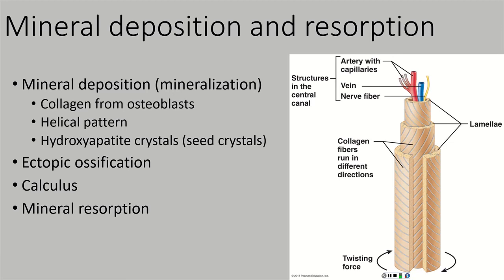Now, sometimes we'll have a similar process occur where it's not supposed to, and we call this ectopic ossification. Ectopic just means out of place. You've all heard of an ectopic pregnancy. This is where a baby is developing outside of the womb, outside of the uterus. Well, ectopic ossification is when this hardening process, this calcification, is happening in an otherwise soft tissue. And what happens is it starts to develop a mass called a calculus. A calculus is just a calcified mass in an organ that is meant to be soft. This can happen in places like the stomach or the lungs. It's almost like if a bone was starting to grow in one of these organs. That's kind of what it would be like.